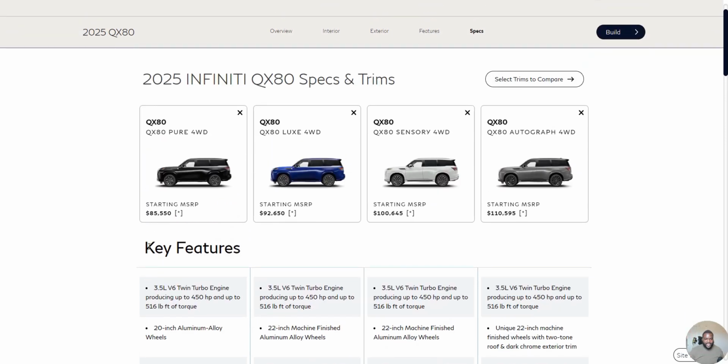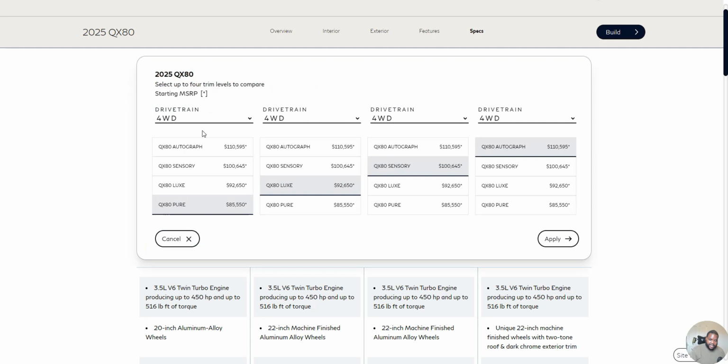So we have 4 different trims. We have the Pure, we have the Luxe, we have the Sensory, and we have the Autograph trim. So the Pure trim actually starts at $82,450. On this screen, you see Infiniti markets it as starting at $85,550.